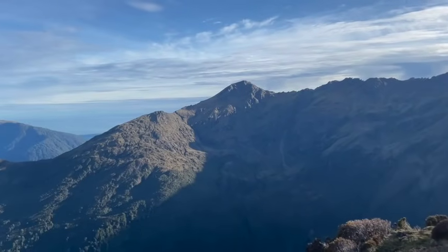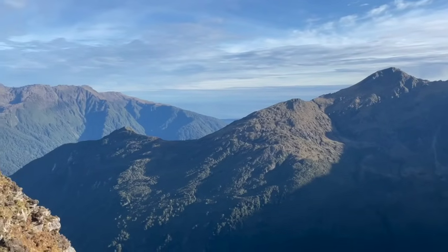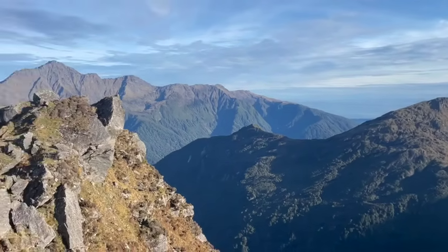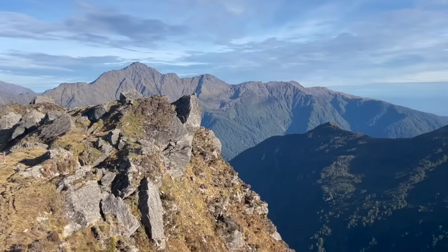And inspection of Castle Flat hut. And then the weather's due to turn tonight or early tomorrow. So we're thinking we're possibly going to fly out tonight. We'll see how we go.